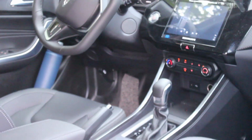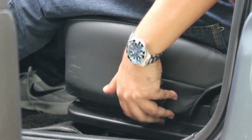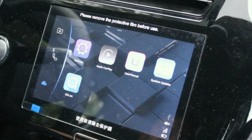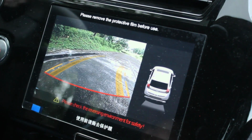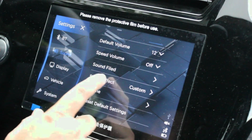The seats are also extremely comfortable, and I like how you now get 6-way adjustability for the driver's seat. When it comes to the tech, you get a 9-inch infotainment system that comes standard with Apple CarPlay and QD Link or Mirror Link for Android. You also get a reverse camera, and it comes with a 4-speaker audio system, and even in the absence of tweeters, it surprisingly doesn't sound half bad.